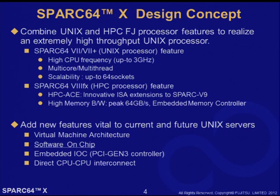SPARC64 X combines these UNIX and HPC processor features. In addition, we have added new features vital to contemporary UNIX servers, such as virtual machine architecture, software on chip, which I'm going to explain on the next slide, an embedded PCIe Gen 3 controller, and direct CPU-to-CPU interconnect.